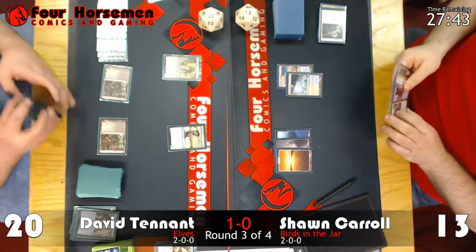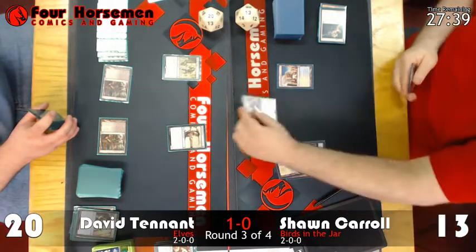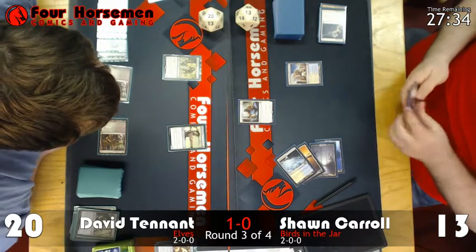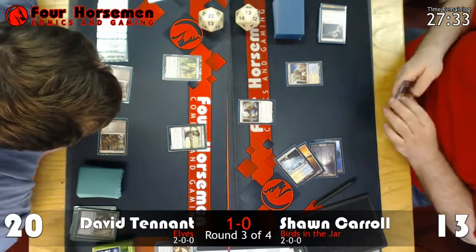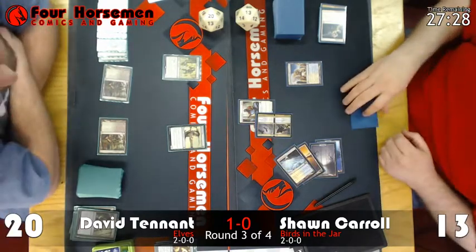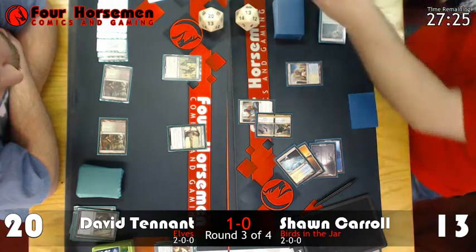So, let's see what else he's got in his hand. Let's say I don't even know. Sram's Expertise, that's what I was thinking of. Yeah, that's something. There it is. Okay, so he's going to create 3 1/1 tokens, and then he's going to fuse Beck Call. There we go. Now, finally, we get some Beck Call action in here.